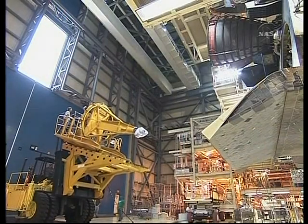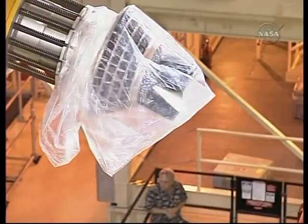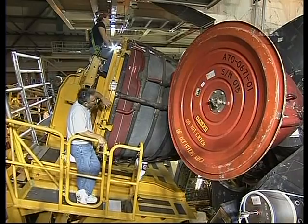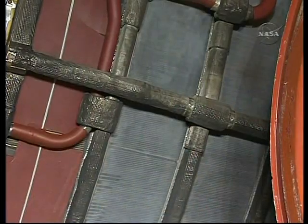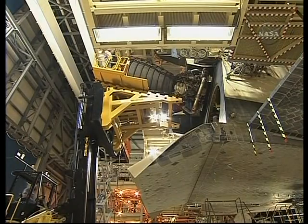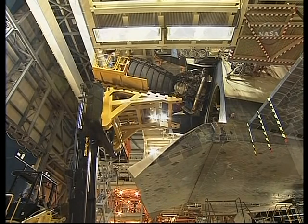The yellow piece of equipment that you see here is the modified heister that we use to remove the main engines from the orbiter. This is one of the first things that we do after the orbiter returns from a mission and is back in the orbiter processing facility. Removing engines is a very slow and methodical process of ensuring everything is lined up correctly as the engines are removed from the aft compartment.